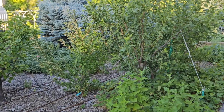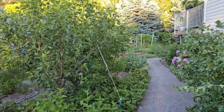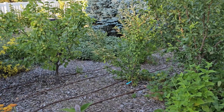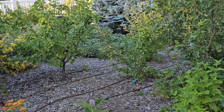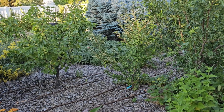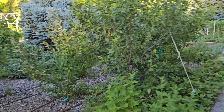And I wanted to show you some of the things that I have. Like I said, it's a mixture of normal fruits that you normally find and some rare and unusual ones. This food forest was put in about five years ago. I think this is the fourth or fifth year. And so things are coming into their own and starting to produce.